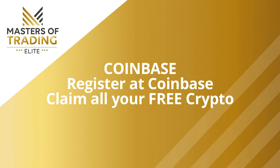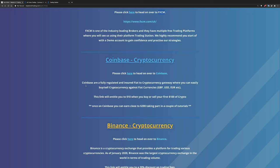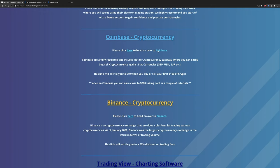We then have Coinbase, so we need to join Coinbase. And if we look at what we get here from joining Coinbase through the link, we are entitled to $10. When you buy or sell your first $100, you will get $10 worth of Bitcoin. And then also when you're a member of Coinbase, you can earn close to $200 just by watching a few videos and answering a few questions. So we need to join Coinbase. Open link in new tab. Coinbase is basically a gateway, a fiat to cryptocurrency gateway. So you can quite easily buy various cryptocurrencies on there using your pound, US dollar, euro, fiat currencies.